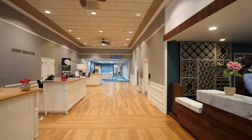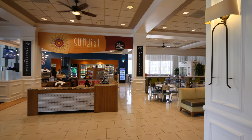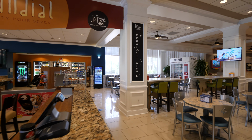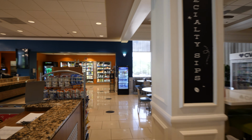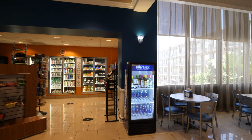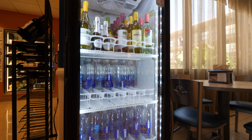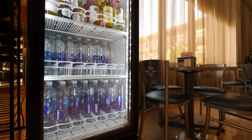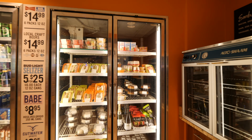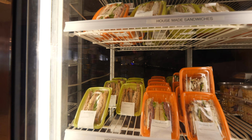And you have guest services over here. So you have Sundial right here, 24/7, and it definitely looks like you can get some snacks, you can get some drinks, perhaps even some coffee. I see they have a coffee maker right there. They have some wine, they have some water right here. And right here you can buy some sandwiches. That right there is a roast beef and cheddar.